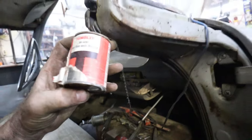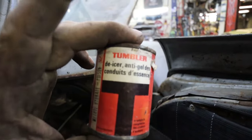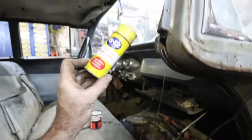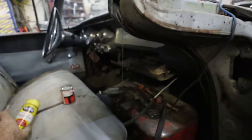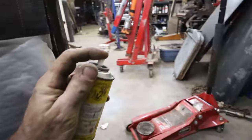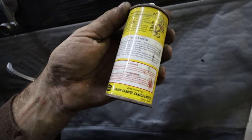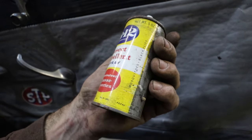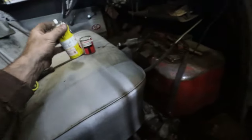What do we got in here? Look at this. Still in there. De-icer. We need that out here. Insect spray. Cool. Still some in there. I don't know if it would spray. Would it spray still? Oh, look at that stuff. That is awesome. Car by Blake Canada. No idea what year this thing is. Looks old. Who remembers this stuff? Okay. Smells good though.